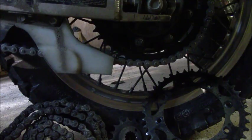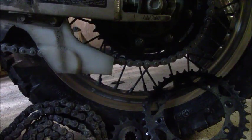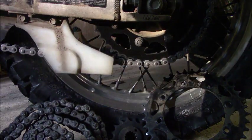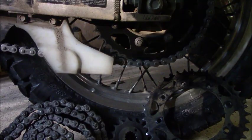I just wanted to mention those things. I know there's a big KLR community out there, and a lot of people end up changing the final drive gear ratio to suit whatever riding they like to do. So I thought I would throw this out there and maybe help someone make a decision on what final drive gear ratio to use.